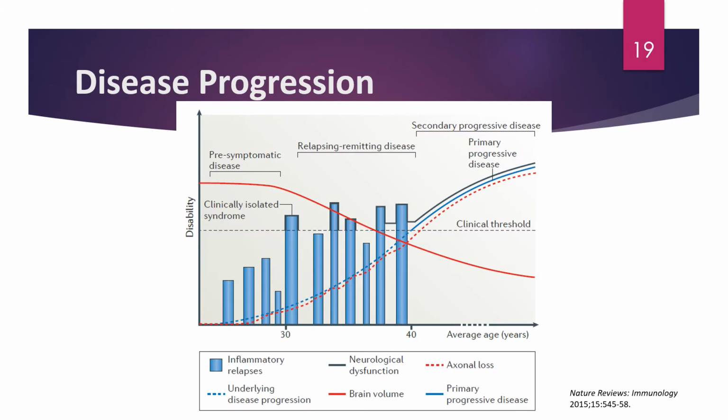The disease progression, it depends. The disease progression really depends on what type of MS you have. You might have different types of MS occurring, and you might have a pre-symptomatic phase where these lesions are just starting to form and they haven't done enough damage at that point to actually cause MS. There is something called clinically isolated syndrome, and usually this is in some cases a patient's first potential way to actually detect MS.